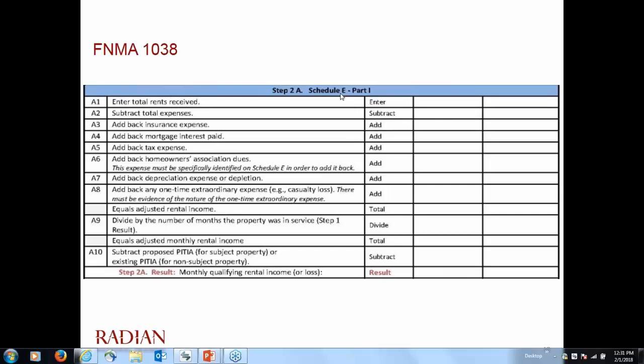So primary residence, if it's not here, mortgage insurance is not one of these things that you're adding back in. It's not a deduction of rental income. So you don't have to worry about it at all. So MI is not part of the deal when it comes to rental income. It's never been a deduction. It's only been for a primary residence that you can deduct it on your tax returns, and that goes on a different form.